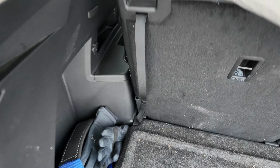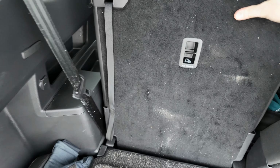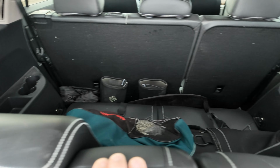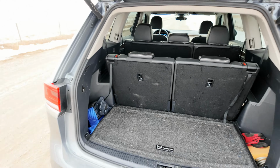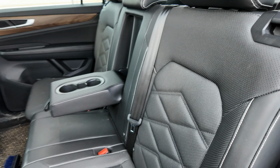These seats do fold forward like so, all the way flat. I currently have a Golf set in here, so I cannot do that. But yeah, it gives you a ton of cargo space if you fold these all the way down. Very cool. Pull this to pull it back, and then push button electric.